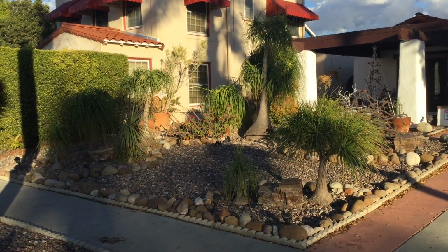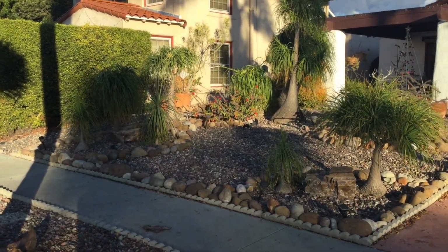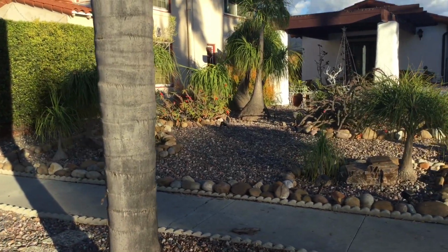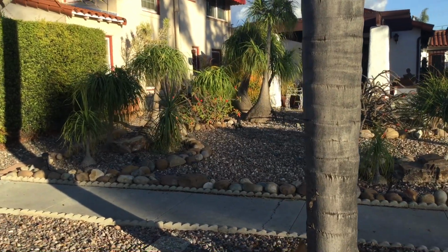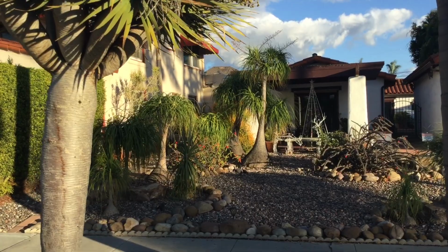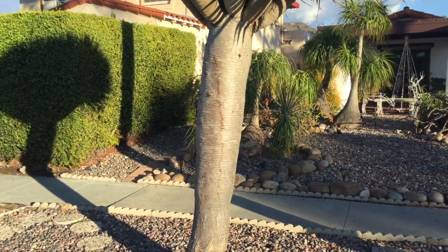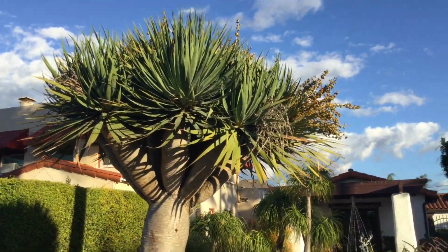And this is another very nice garden. Really nicely designed. Here along the street is a Dracaena draco. This is actually a pretty young plant, though it has started to branch nicely.